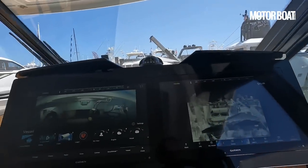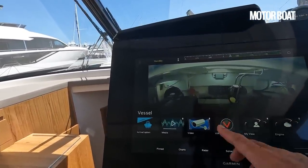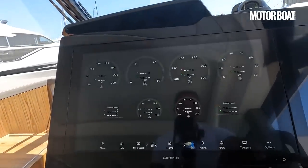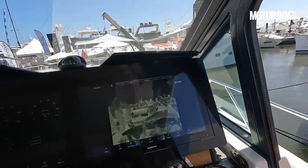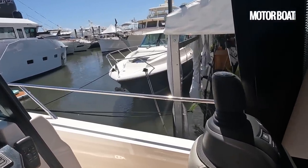We have two huge Garmin displays, 22-inch. You can see here the engine room, so we've got camera system. There's your media, your sound system. That's your engine displays. You have vessel displays. That's your FLIR heat signature camera. And this being an IPS boat, also has the option of this joystick control.